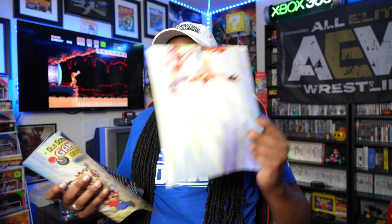Now, remember back in the day of GamePro, EGM, Nintendo Power, all those favorite video game magazines? Well, guess what, guys? Magazines are still alive. It's a magazine that's still holding on strong, and it's called Old School Gamer Magazine. Look at this, guys. This is issue number 24, and it is so amazing. It even comes with a poster. Remember the days we got the posters? Look at that old school poster, guys. Ooh, that is nice. I can't wait to hang this on my wall.